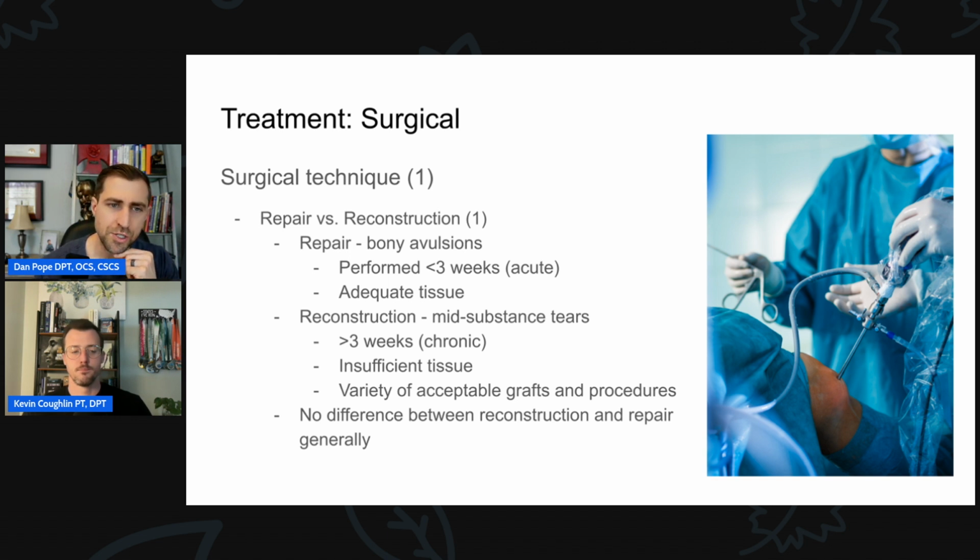The reconstruction is more often used in mid-substance tears, and usually this is in patients where more than 3 weeks have gone by, and it's more of a chronic injury, right? It can also be used if there's insufficient tissue. Let's say you have an acute injury and the tissue looks great, you can repair it. If you have an acute injury and the tissue doesn't look good, the surgeon's like, I don't think I can repair this and have it be a good outcome, they'll consider reconstruction, right?